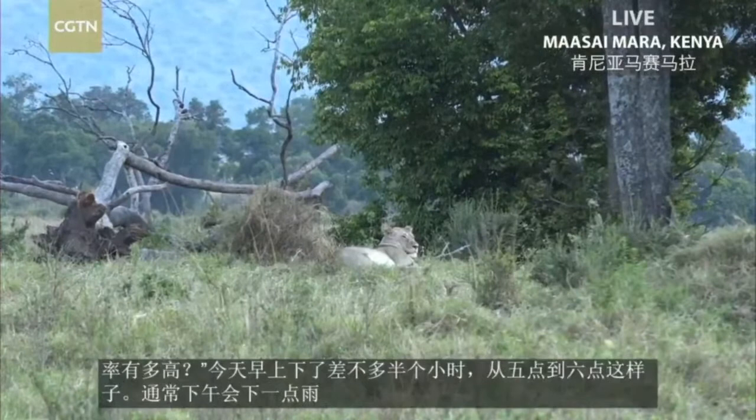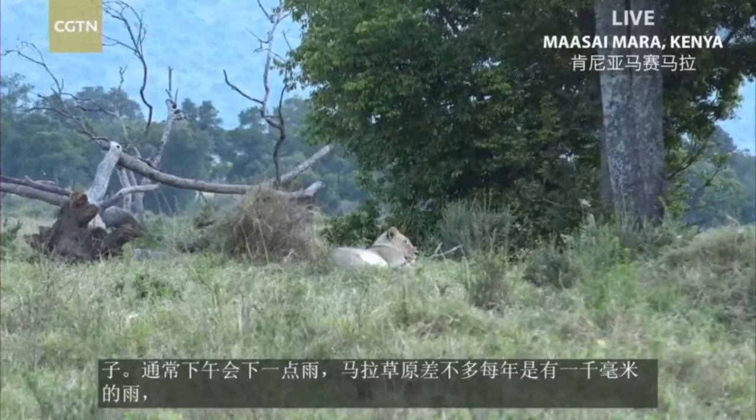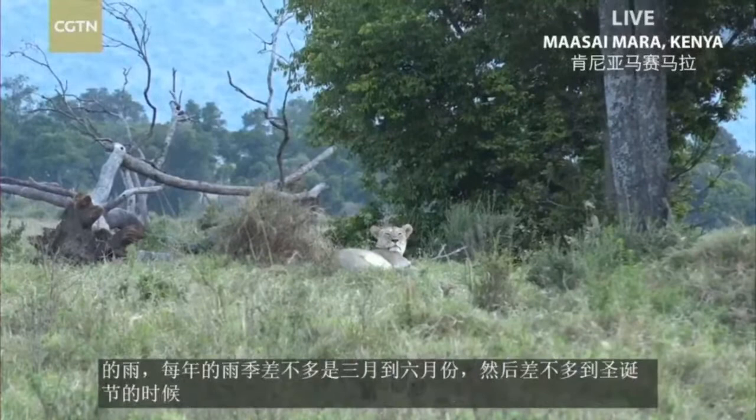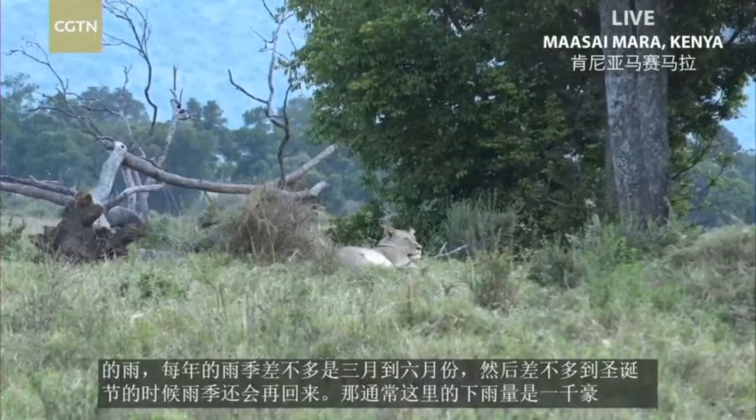We've got two seasons of rains in the Mara. We've got the long rains that come in the months of March, April, May, sometimes through June. And then you've got the short rains that will come in October, November, and sometimes around Christmas. Those are the two rain seasons we got here. But in general, about 1,000 millimeters of rainfall annually. Every afternoon for the last, I would say, 1 week, we have had some very good showers.